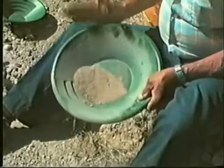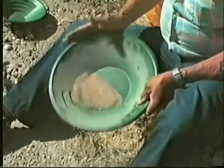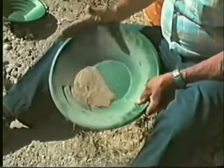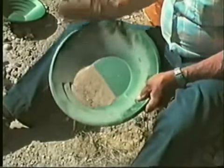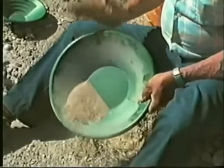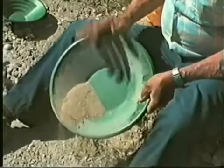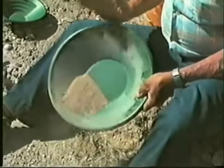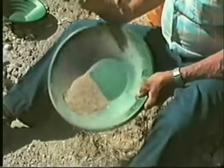Now, the purpose of bumping the pan, it works the same principle as the jig. Your heavier material is concentrated on the bottom, and actually the gold will bounce to the back, and it follows you. You can kick it. I've kicked nuggets plumb up to the back of the pan. Of course, I don't see any here, but possibly we might have some down below.